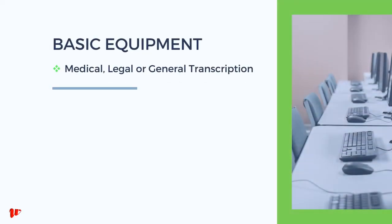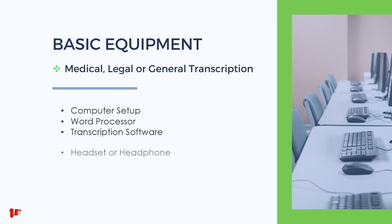Here are the basic equipment that you need for your online transcription jobs, whether you're into medical, legal, or general transcription. Computer setup. Word processor. Transcription software. Headset or headphone. Foot pedal.